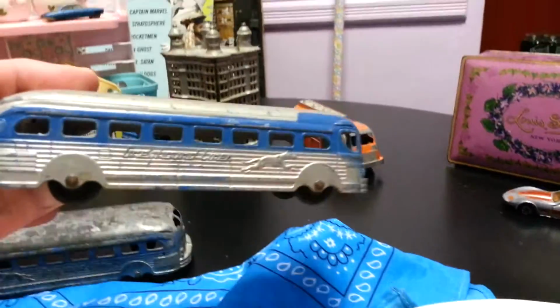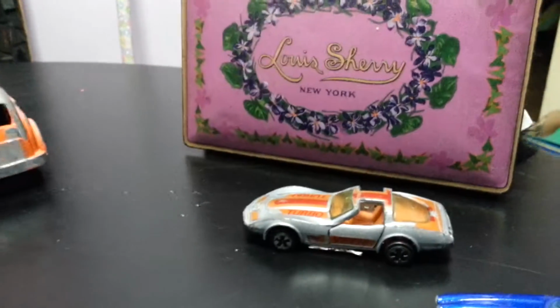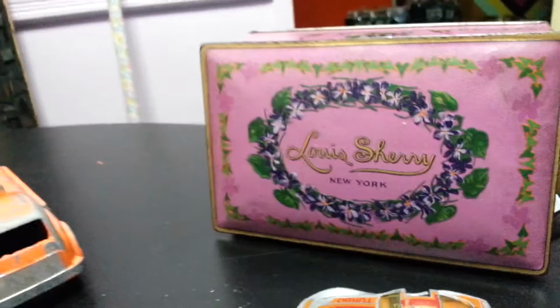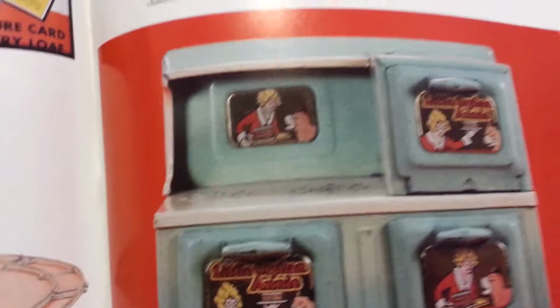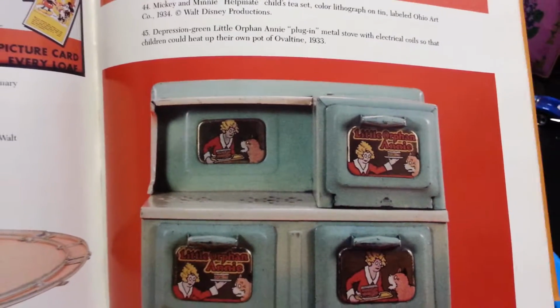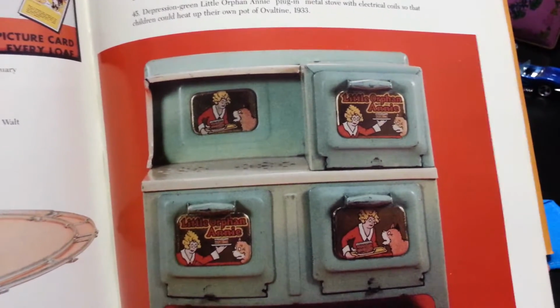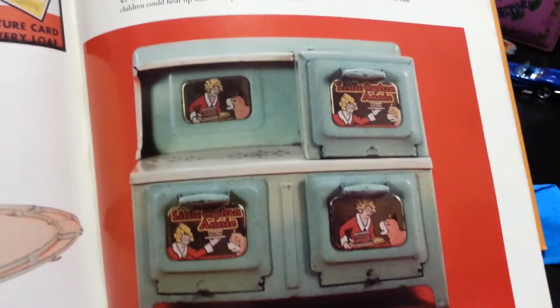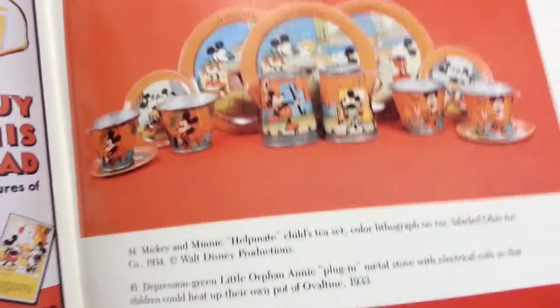Here we go. Louis Sherry. That was a candy at the time. Louis Sherry, and they gave a nice tin box like that when you bought some candies. Yeah, this is an interesting thing. Look at this. This is a Little Orphan Annie Depression green plug-in metal stove with electrical coils so that children could heat up their own pot of Ovaltine. 1933. That's a nice piece of work.